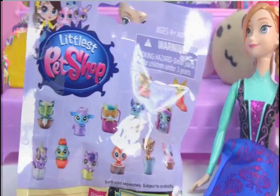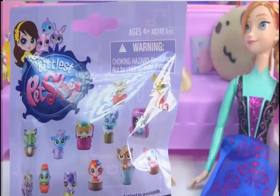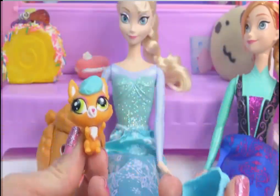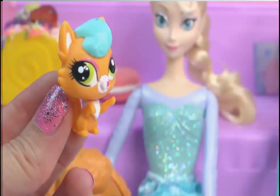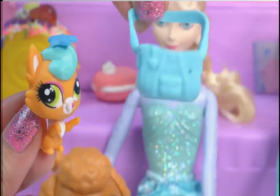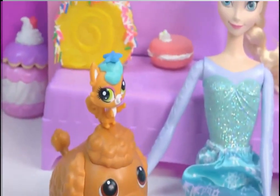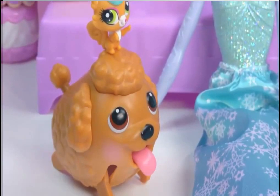So let's open up the blind bag that our cute little Golden Doodle found. See which Littlest Pet Shop friend is going to be hanging out with our little chubby puppy. And it looks like we've got a little kitty. Yay! We've got this cute little kitty cat with the little swirly curly blue hair on the top. She even comes with this little blue star and her own little blue carrying bag. Aww. Okay, is it just me or does this cute little kitty look like the exact same color as our little chubby puppy?